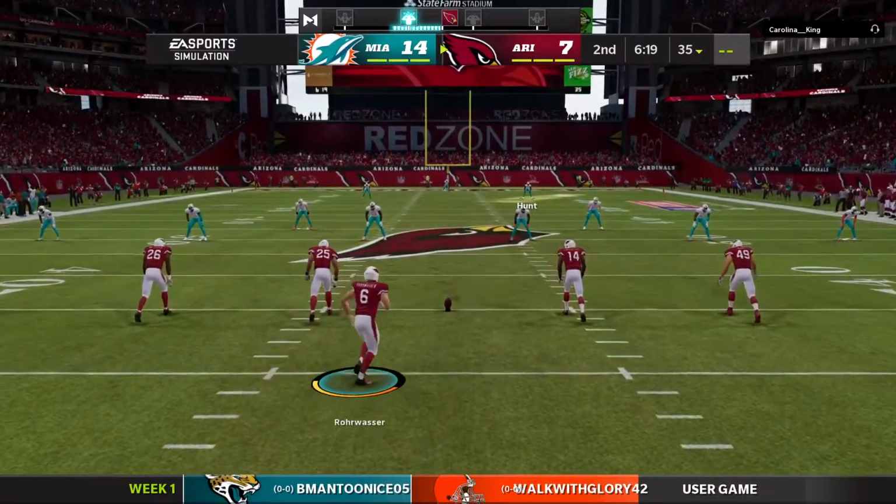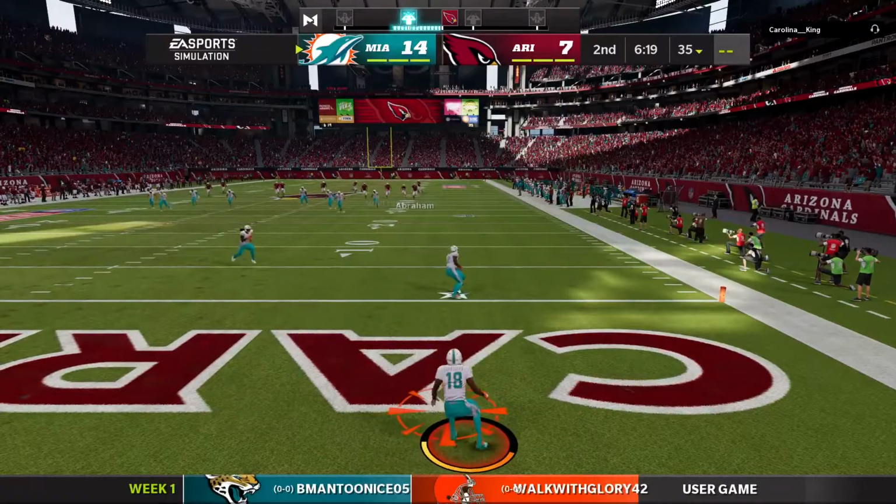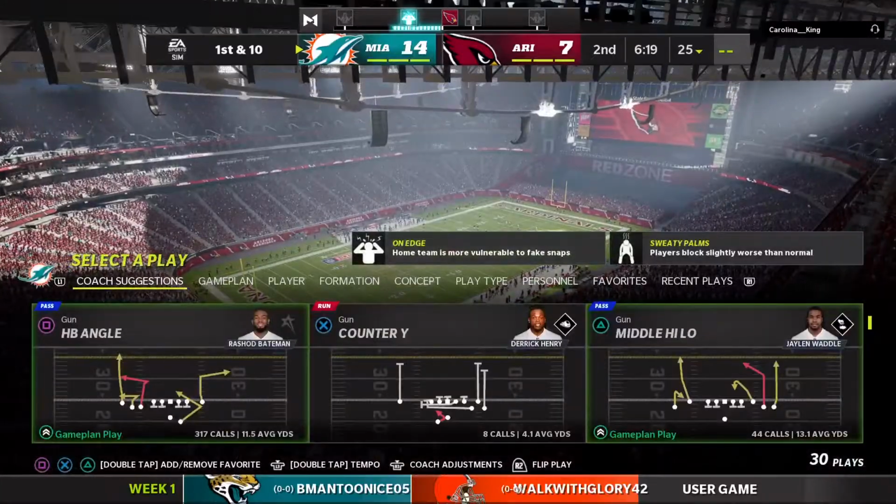Following the touchdown, Rohrwasser handles the kickoff duties. And no return on this one as the fair catch is signaled for and taken.